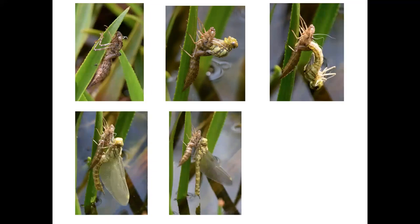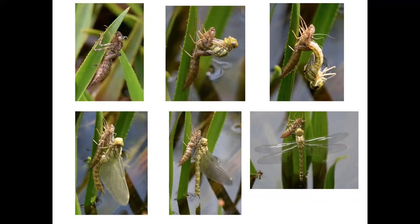The dragonfly then pumps up its wings and body and dries out. Finally, it looks like a proper adult dragonfly awaiting its maiden flight. At this stage, it is a teneral form with silvery wings and subdued body colours.